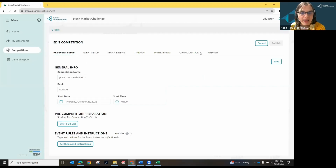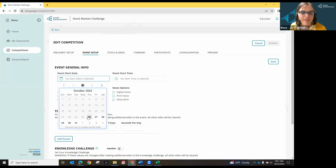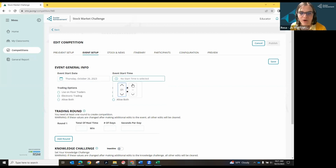So once you have these, now we're going to actually set up the competition. So event setup, you have to pick a start date and time one more time. So again, I don't think about it. I pick tomorrow. I pick 1 o'clock. And for the trading options, in the in-class, we want the students to be able to do the electronic trading and have digital news, but to not have to think about it, I always click allow both. It just doesn't matter. So you want to just click on allow both.